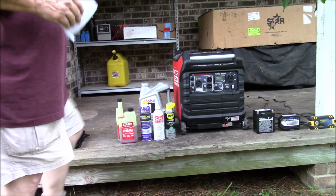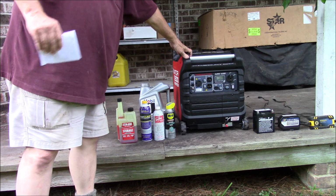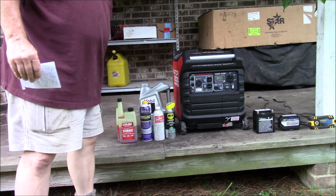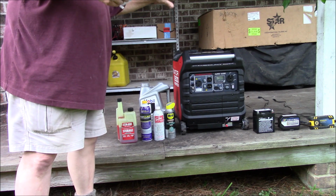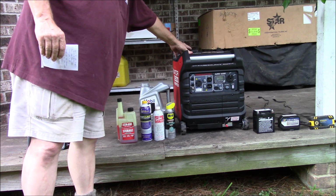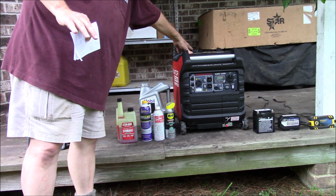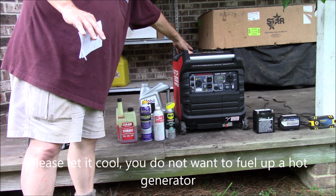Okay, whenever you go to refuel it, if you're in an emergency situation and you happen to use it, where you store it is going to be your option. But please, when this thing runs out of fuel, open up the cap, let it cool for about 10 minutes. Just take a breather. You guys get a drink of water or something like that. And I know everybody's going to be jumping up and down wanting the generator back up running again.